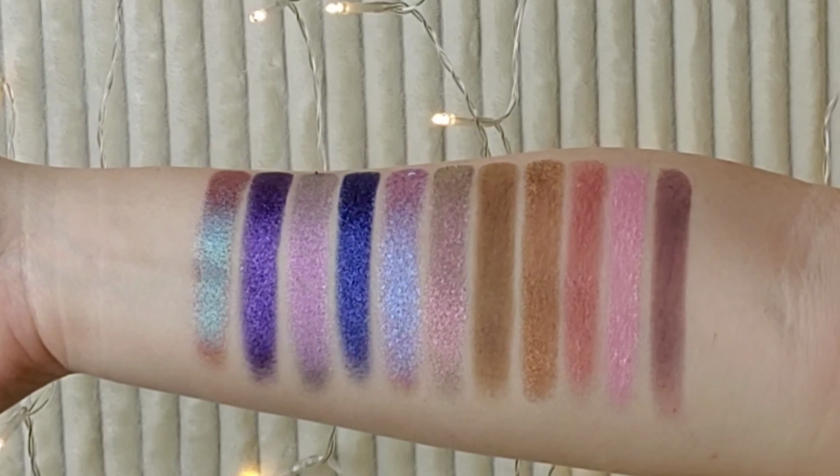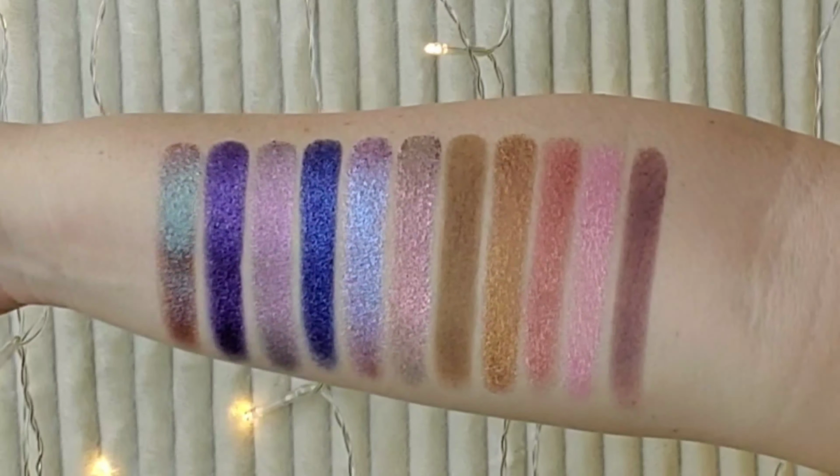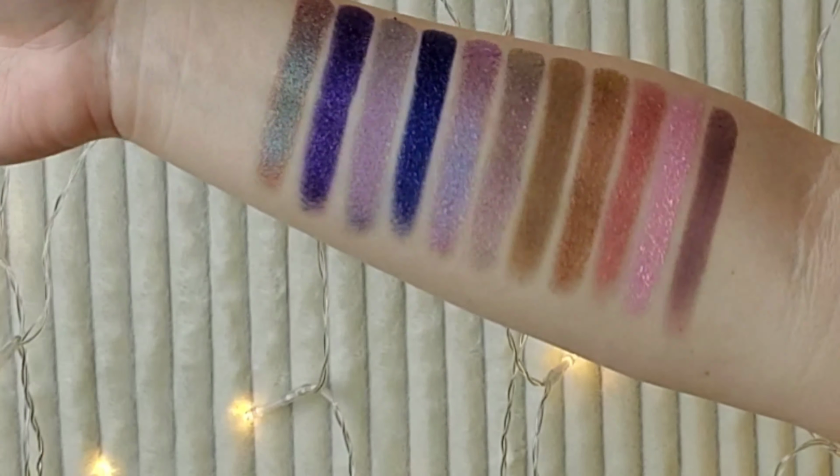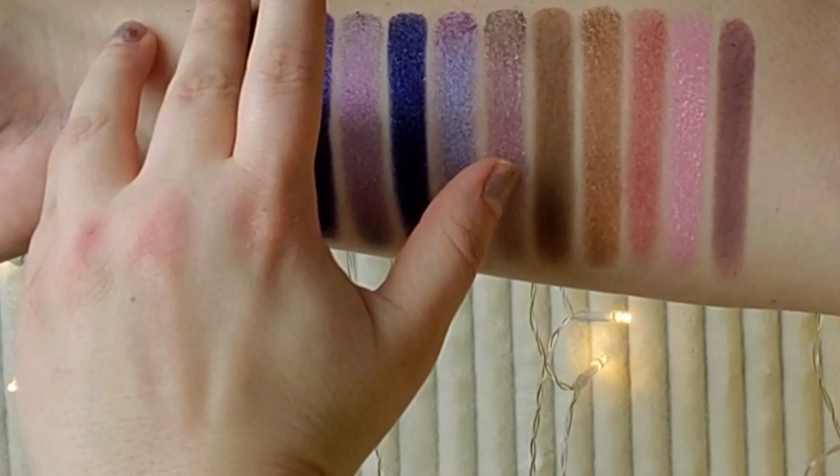And you guys are seeing it in all of its glory. It's like that turquoise to kind of maroonish purple. It is so stunning. The very last shade is called ACI 25.